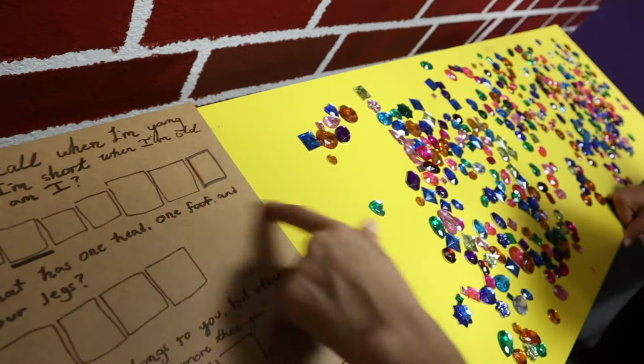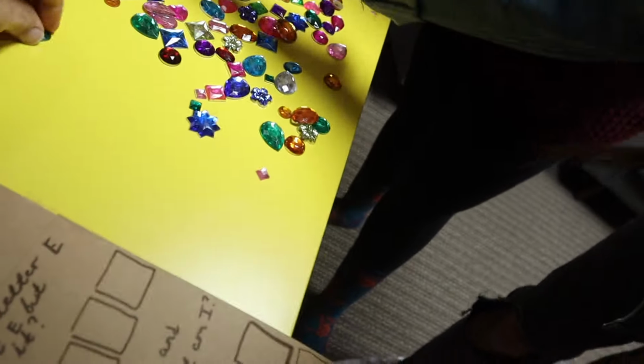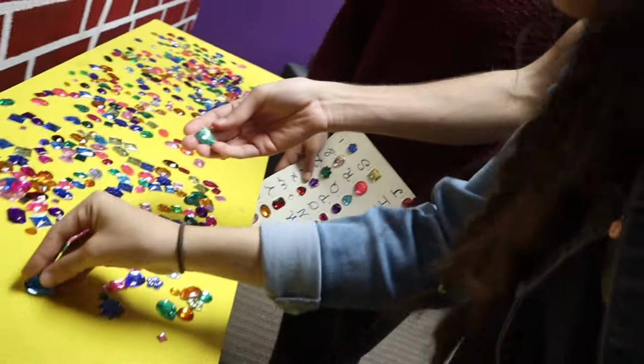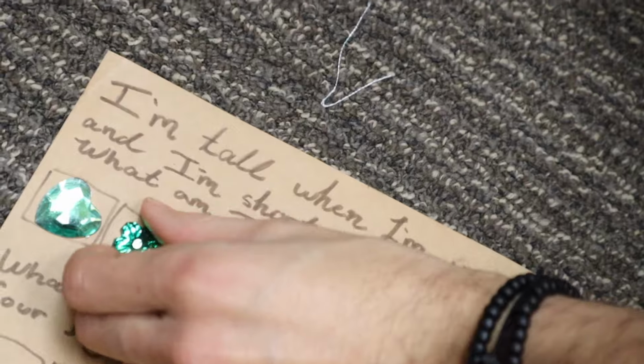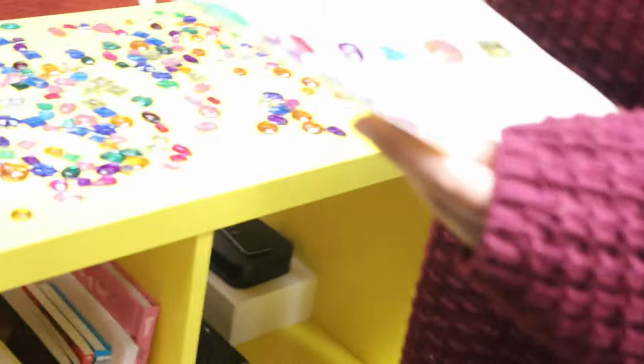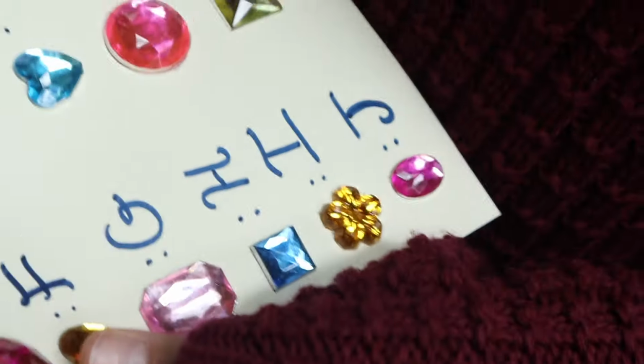Yeah, you're right, because there's an extra, okay. So A is the green heart. Okay, well here's a blue heart. We should do this on the floor, guys, so we have enough space. C is a green flower. Oh, yeah, I found that one. And then N is... we're on A again. No, C, A, N. Right.